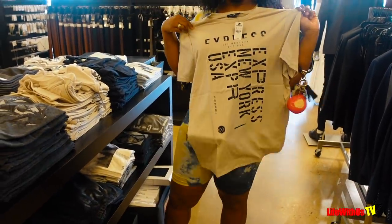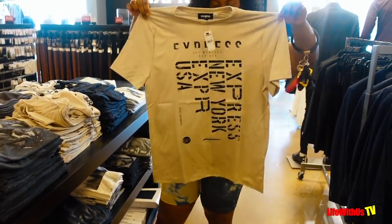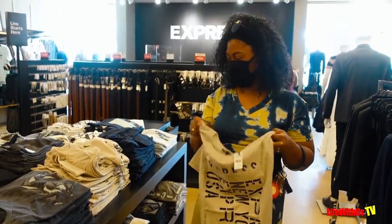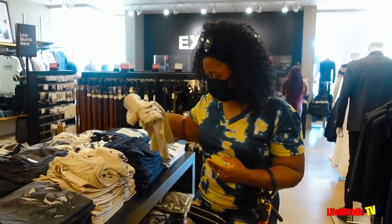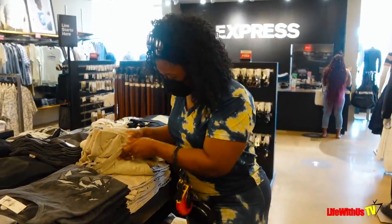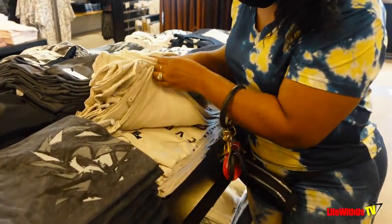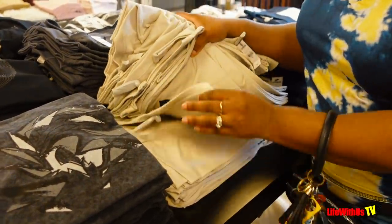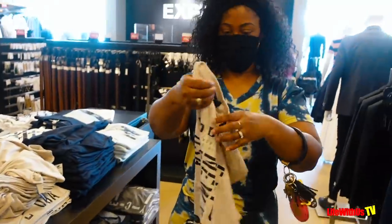That looks too small or too big? Put it up against you. Go back and put it back up against you. I think it'll work. What size is that? It's a medium. I would get a large. Leave room just in case it shrinks when you wash it.